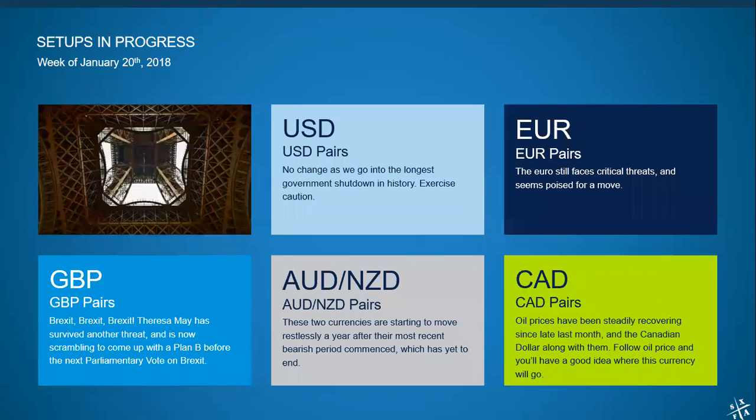From a trading perspective, at some point, this will start impacting the dollar. It hasn't yet, mainly because we haven't felt any significant effect. But this is uncharted territory. It's the longest government shutdown in history by a fair margin. So exercise caution in all the dollar pairs as you trade, especially if you're trading short term. When you're trading long term, the systems are a lot more forgiving than when you're trading for short-term gains.